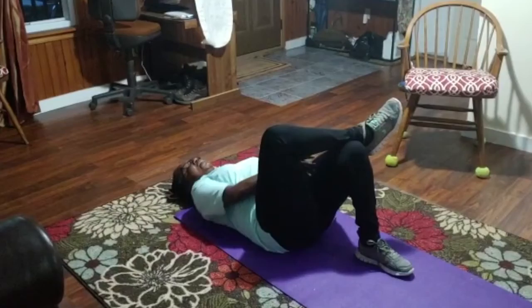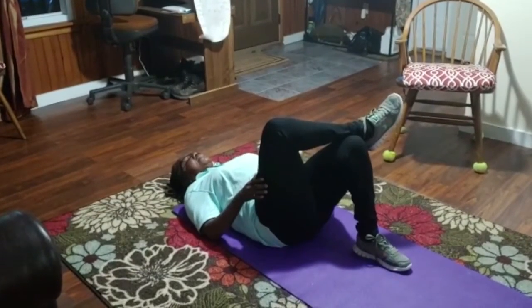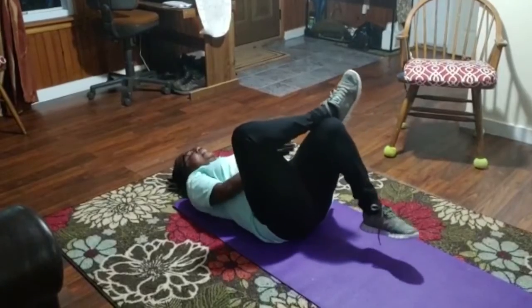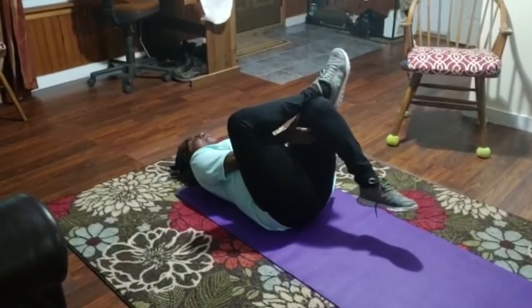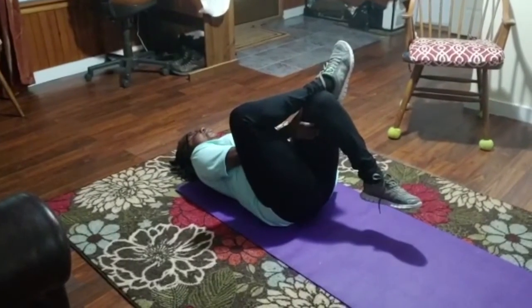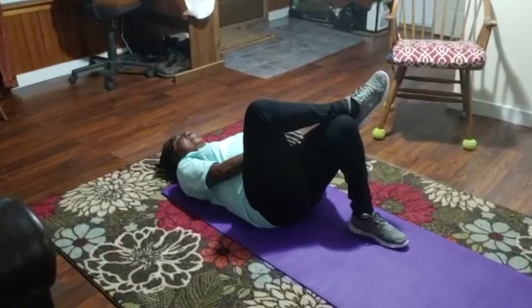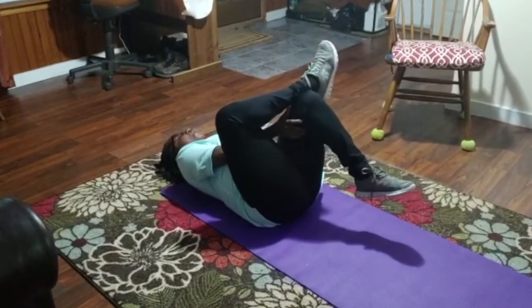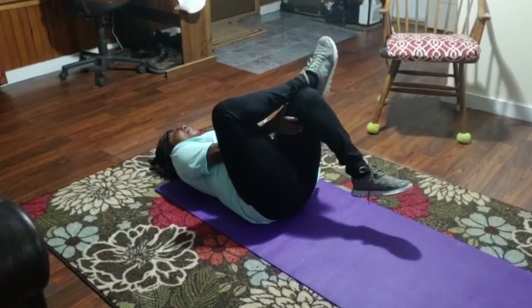Make sure you're very comfortable. If your hand cannot go under your leg, that's fine. You can just do like this. Okay. 1, 2, 3, 4, 5. Relax. 1, 2, 3, 4, 5.